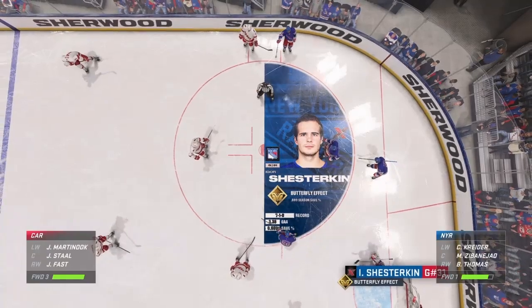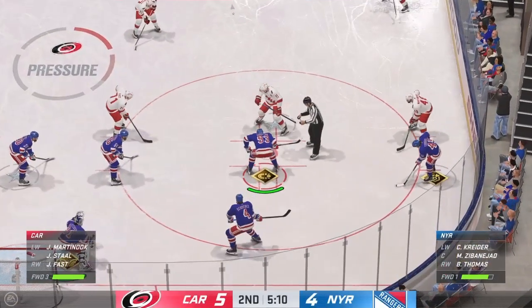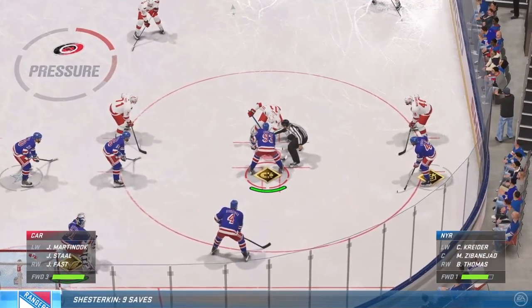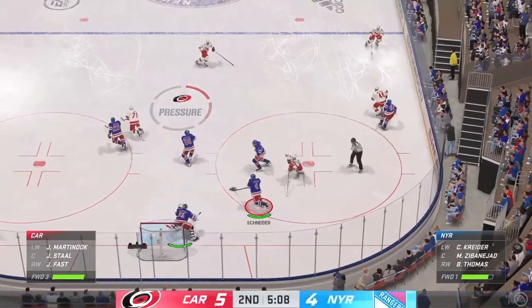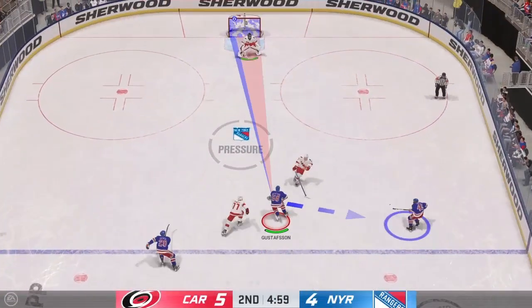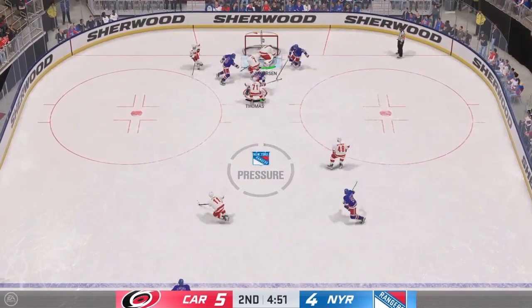Shesterkin's an impressive and actually graceful goalie. He knows how to slide well down to make the save. That mobility is his butterfly effect zone ability. Sabinajad's won the draw deep in the defensive zone. Quick feed to Gustafson. Takes it into the slot. Here's a chance in front.